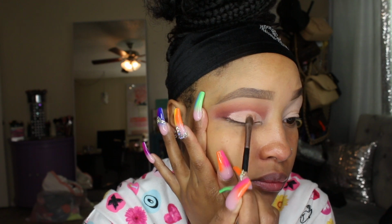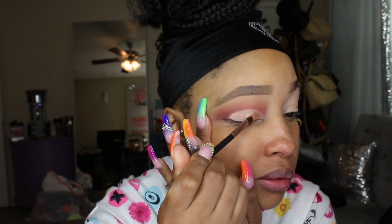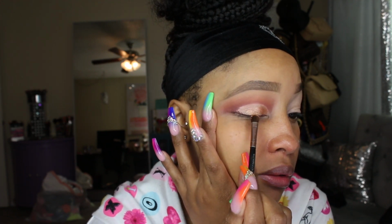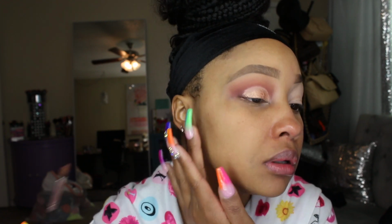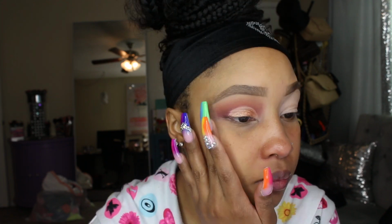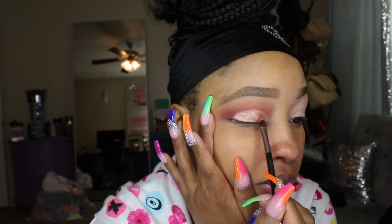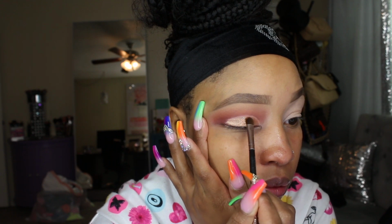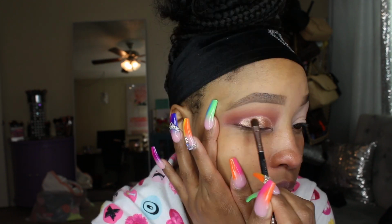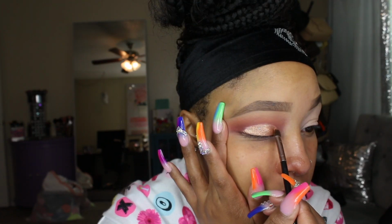So I'm taking this really pretty gold color, and I'm just going to start packing it on, and it's so pretty, but y'all probably can't really see the magic of the color just yet. Once I cover the lid in its entirety, then you really will be able to see how popping this color is. And it has a lot of really pretty sparkliness to it, and it's very foiled, and it's just so pretty. These metallic type colors in this palette are unmatched, and the matte colors are super blendable as well. So I really like that about this palette.